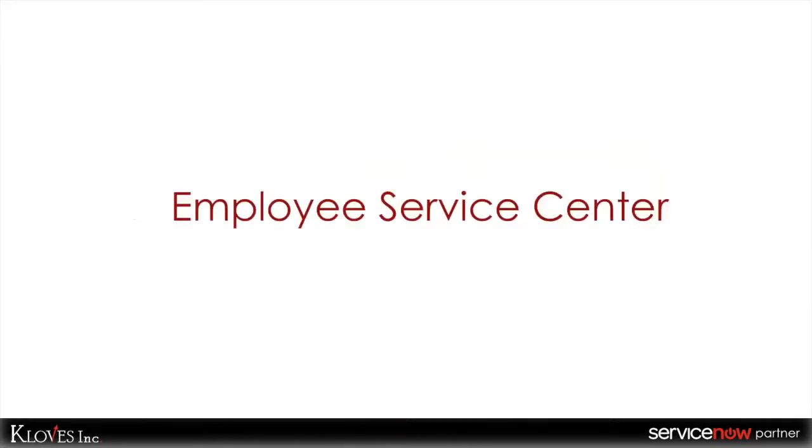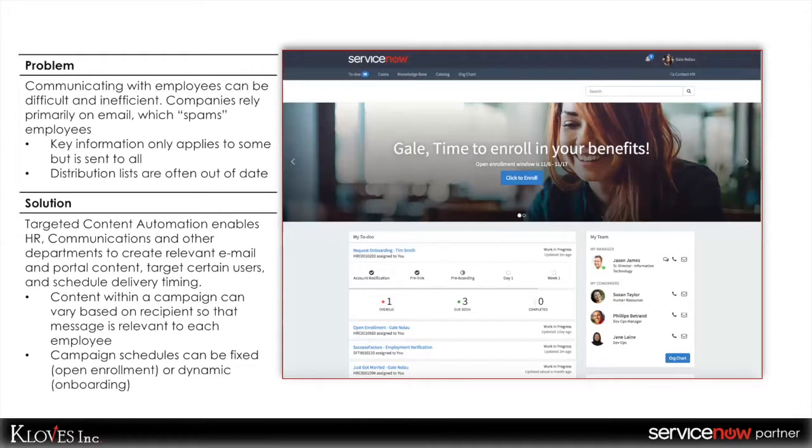Let's talk a little bit about the features and functionality that are new in the Employee Service Center. In the Employee Service Center, communicating with employees is oftentimes difficult. When you want to send mass emails, you don't know exactly which email addresses or which users to send to. Relying on mass emails creates sort of spam for the employees. Key information only applies to some, but not all. And email distribution lists are often outdated.